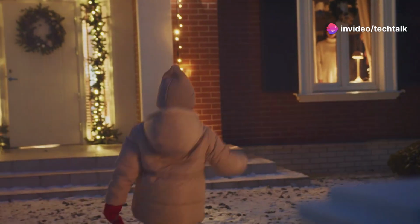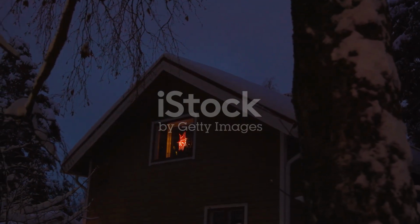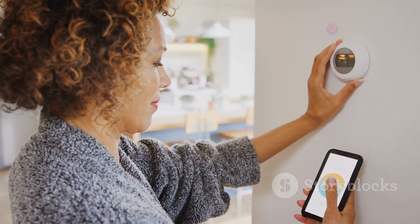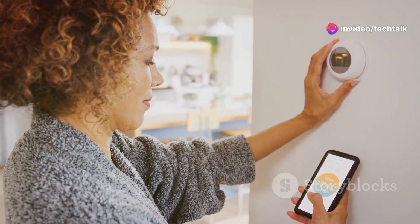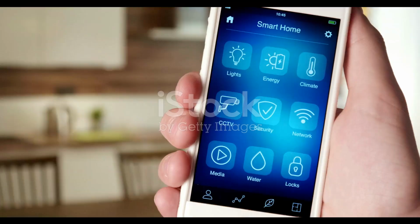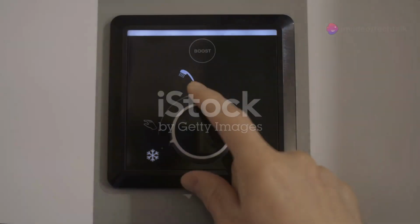Imagine this. It's a chilly winter evening and you're walking home from work. Wouldn't it be great to walk into a warm, cozy house? With a smart thermostat, you can. These clever devices connect to your home's Wi-Fi, giving you complete control from your smartphone or tablet. Adjust the temperature, set schedules, and even monitor your energy usage, all from the palm of your hand. It's like having a personal climate control system right at your fingertips.